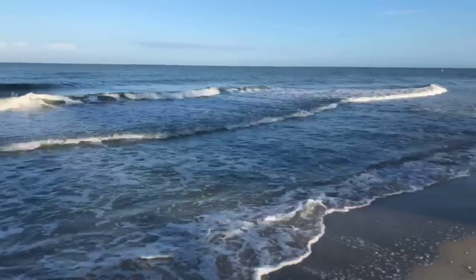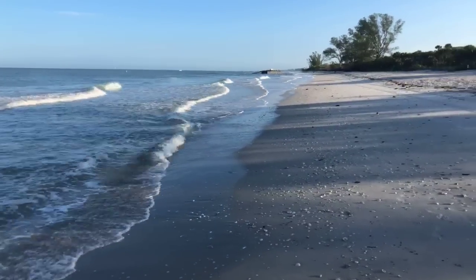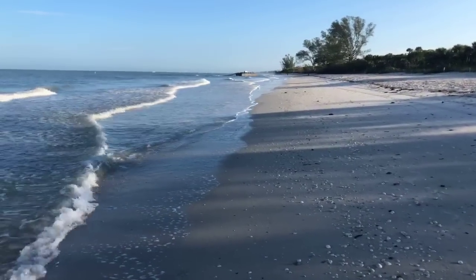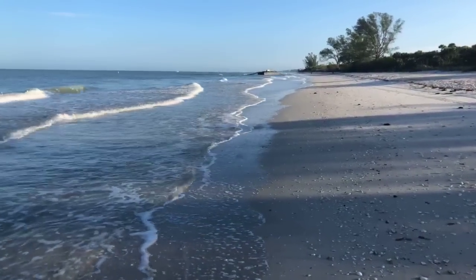Beautiful Tuesday morning here in North Naples, Florida. Well, that water is warm. 83 degrees, probably getting a little warmer now.